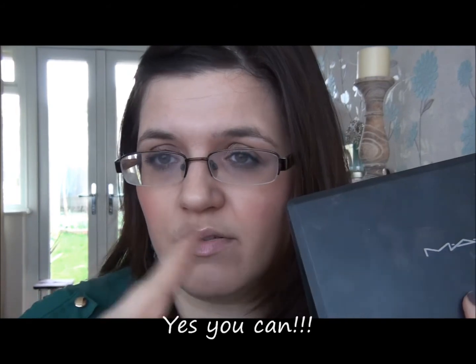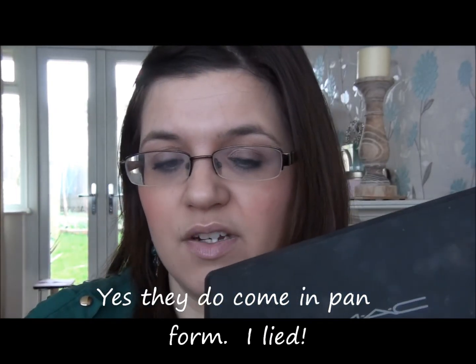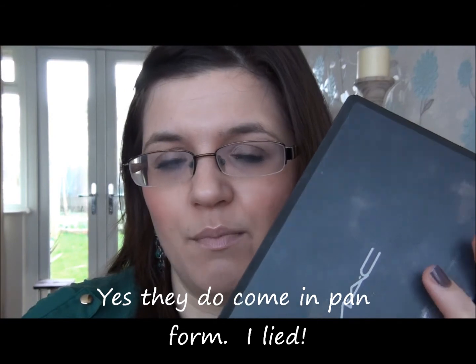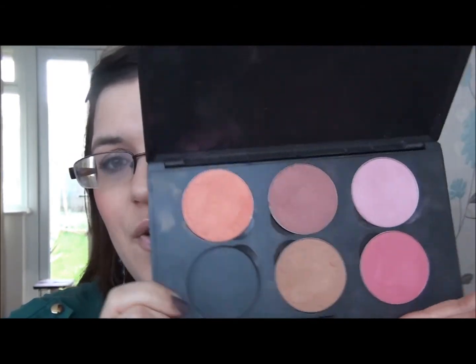But if you want to know where you can get one of these, I think you can get them online. I will type yes or no here if you can or not. But I picked this up in Harvey Nichols in London, and then I depotted the blushes myself, because I don't believe that they come in pan form, which is really annoying. Well, when I last went shopping at MAC anyway, I don't think they do. But yeah, I depotted them myself. But in a way, it's kind of fun to depot, because then you can get a free lipstick when you go back to MAC. So yeah, those are my blushes.